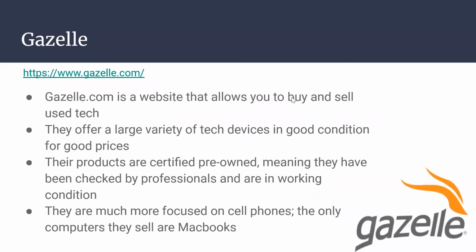Another site to look at is Gazelle. Gazelle is a website that allows you to buy and sell used technology. They offer a large variety of technological devices in good condition for their good prices. The products are certified pre-owned, meaning that they have been checked by professionals and are in working condition. They are much more focused on selling cell phones. The only computers that they sell are MacBooks.